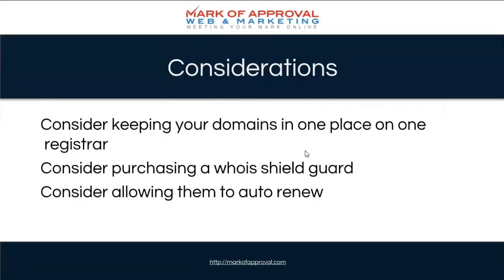So let's look at some considerations when choosing a domain name. It's probably best if you can keep all your domains in one place. So if you have Namecheap like I do, I try and keep all my domains under Namecheap. So I only have to log into Namecheap and see everything, and it's all in one place. This isn't always possible, especially when you're moving around domains, but just keep in mind that it's always a good idea to try and be organized.